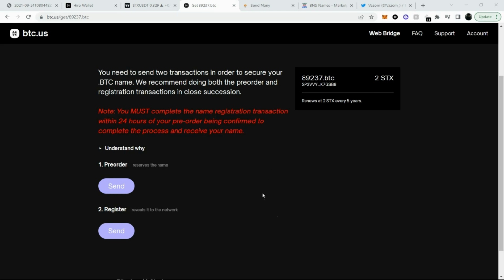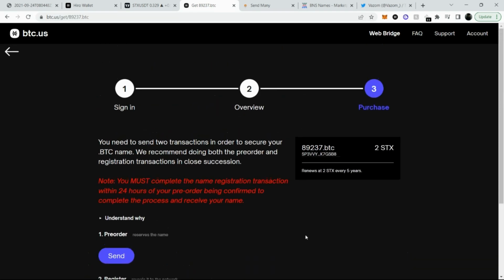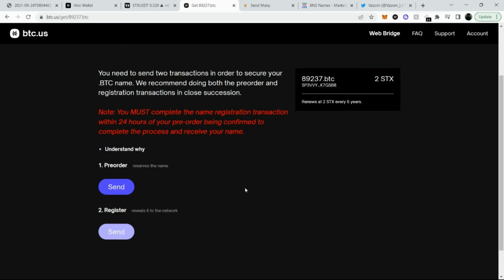I currently don't have any stacks in this wallet, but you just go through here, click confirm, it'll go through, it'll say pending, and then you go to register, send, and do the same thing. And then within 20 to 30 minutes, I'd say, at a max, this Bitcoin will be tied to your name, at which point it will show up as your profile name instead of account 20.